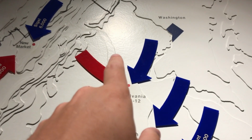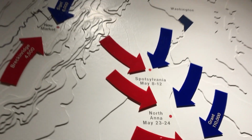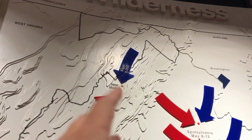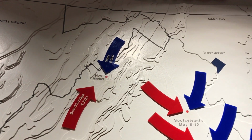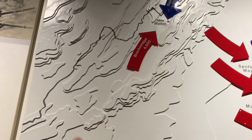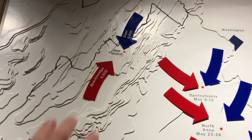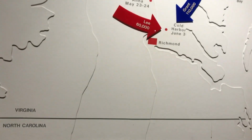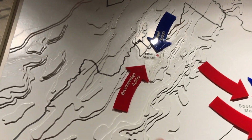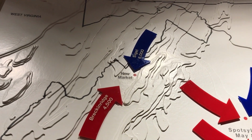Here you can see the main Overland Campaign, the Army of the Potomac battling with the Army of Northern Virginia. But at the same time, Franz Sigel's small army, the Department of West Virginia, is making its way up the Shenandoah Valley, hoping to threaten rail lines located in the valley, bringing all those vital crops from the breadbasket of the Confederacy to Richmond and other front lines. That was Sigel's mission, to cut those rail lines. But Breckinridge's small Confederate army would blunt Sigel's attack here on May 15, 1864.